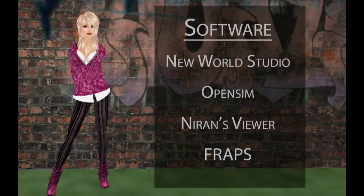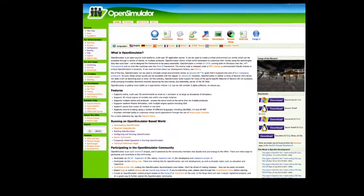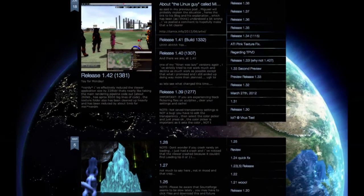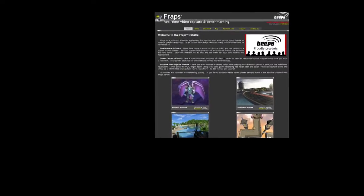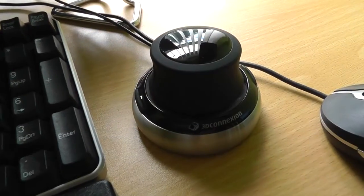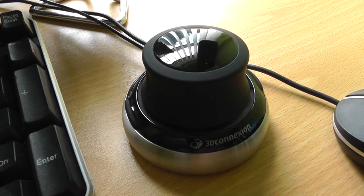I used 4 software programs for the production. New World Studio, which is a front end to OpenSim, which is the software that installs a virtual world on my own computer. To access my virtual world, I used Neran's Viewer, which specialises in machinima, and I used Fraps, which is a capture program. I use a Space Navigator, which is an alternative to a mouse and allows for very smooth action.